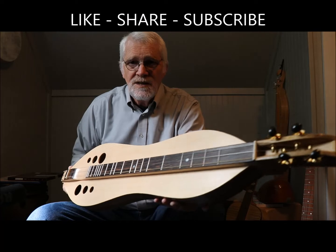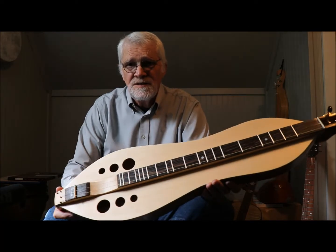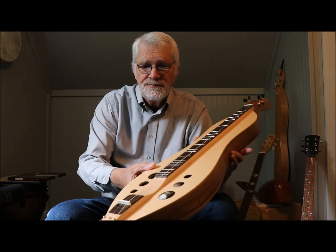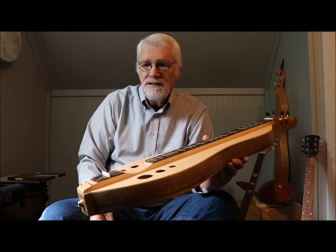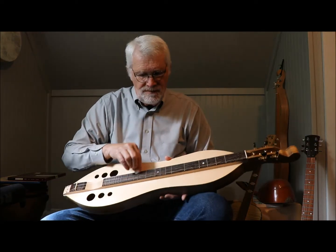Alaska Sitka spruce top with a Wenge fingerboard overlay with position markers at 3 and 7, 1.5 fret, maple fingerboard. It's got the New Traditions twin pickup, Dulcimer pickup installed. It is ready to go, and it'll also have a strap pin up here at the headstock.